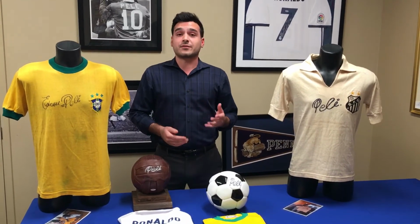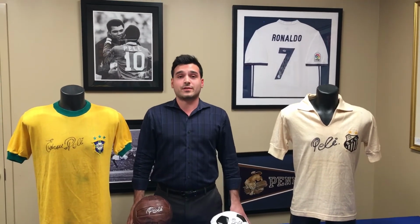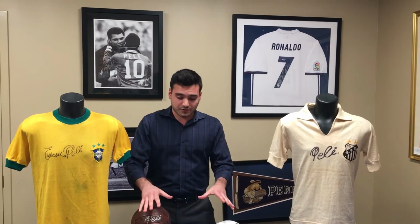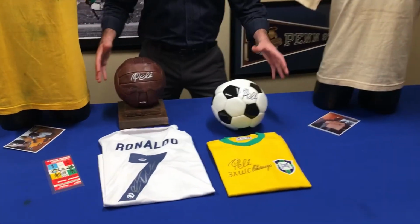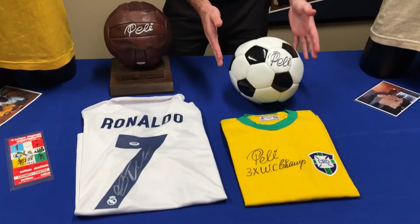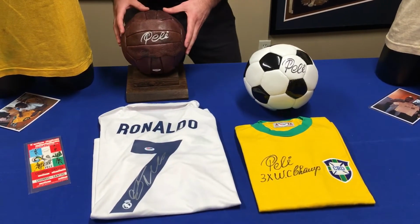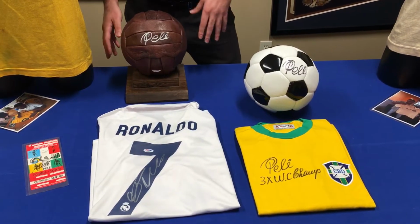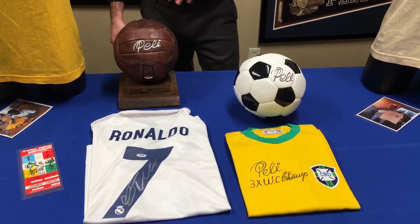Now, you don't always have to break the bank when you're trying to buy Pele memorabilia or soccer memorabilia, whatever the case may be. Obviously, in front of me, you see a few more pieces, and on the back wall, you got them. So if you get in closer here, you could buy soccer balls for a couple of hundred dollars. We also have this vintage 18 panel style ball, which is typical of the 50s and 60s era. This is the type of ball they were using.